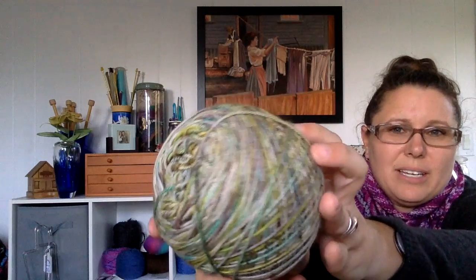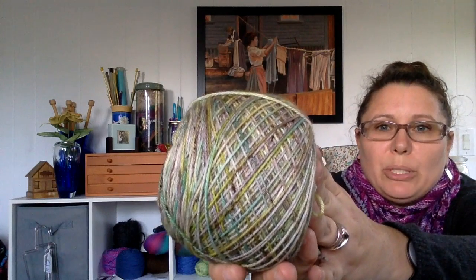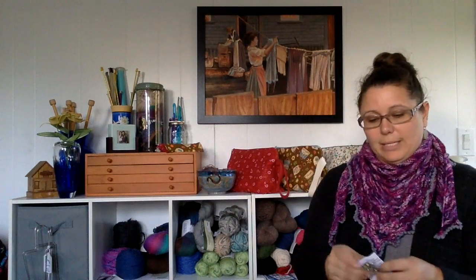Here on the camera it looks a little bit more washed out, but it does have these really pretty blues and blue-greens, a little bit of a limey green, maybe a little purple tone, and it just looks amazing. This is on her Mongolian sock base, which is 80% superwash merino, 10% cashmere, and 10% nylon. One hank is 4 ounces or approximately 496 yards. The recommendation is to hand wash in cold water and lay flat to dry. And this colorway is aquamarine.